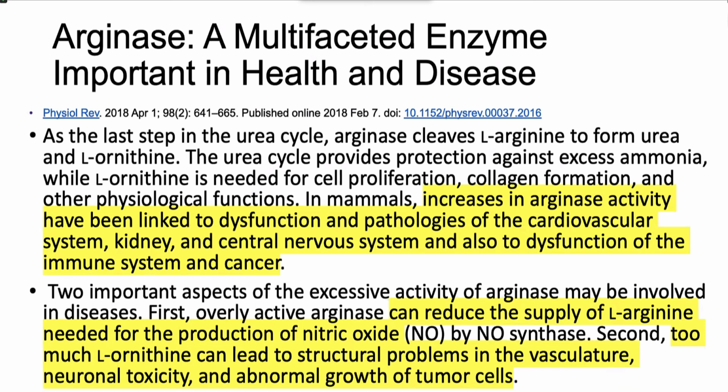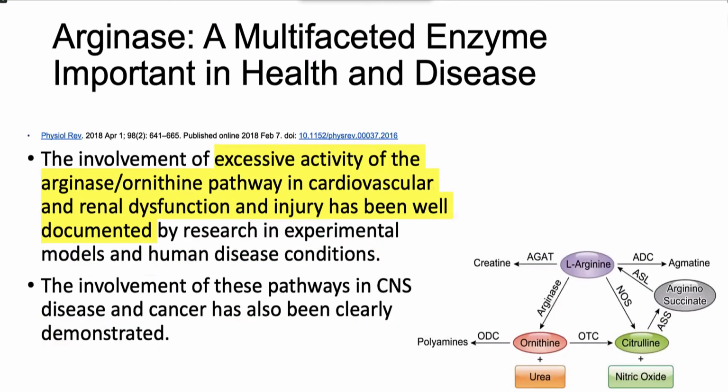And I failed to mention there at the bottom, as the arginase pathway increases, you're also increasing the amount of ornithine, and that can also create problems in our blood vessels as well. And then this study talking about the arginase says excessive activity of the arginase or the ornithine pathway in cardiovascular and renal dysfunction and injury has been well documented. So again, we're seeing it probably not making sense to fill that up with L-arginine when there's other ways to get there more efficiently.